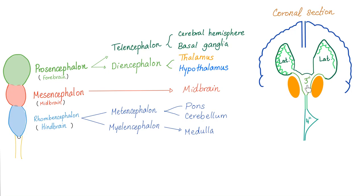Next, let's leave the third ventricle and let's go to the fourth ventricle. Okay, CSF, how are you going to go from here to here? I have to pass through this duct called cerebral aqueduct of Sylvius. Then I go to the fourth ventricle. The fourth ventricle is between these lovely structures.